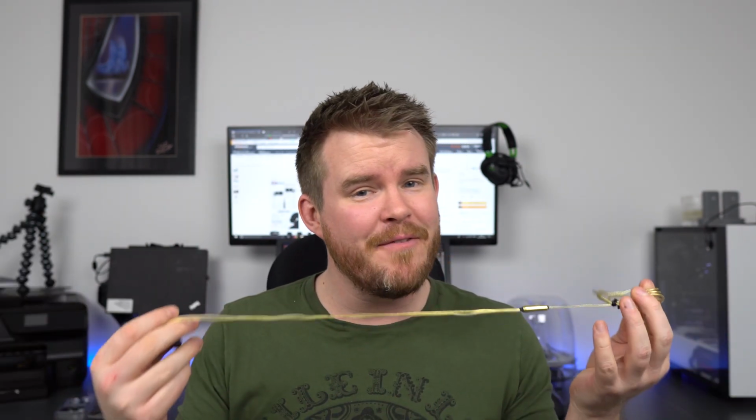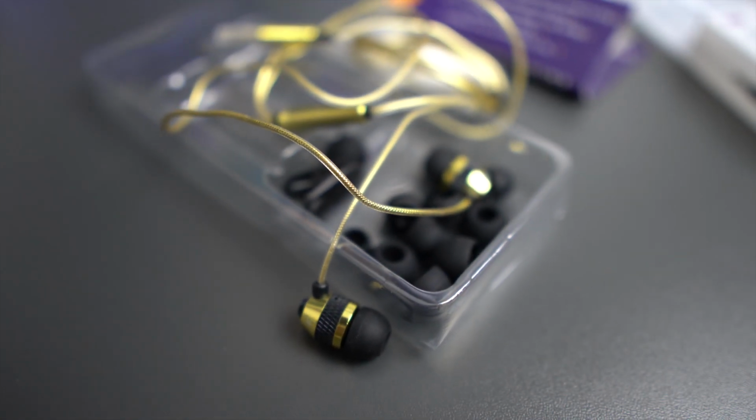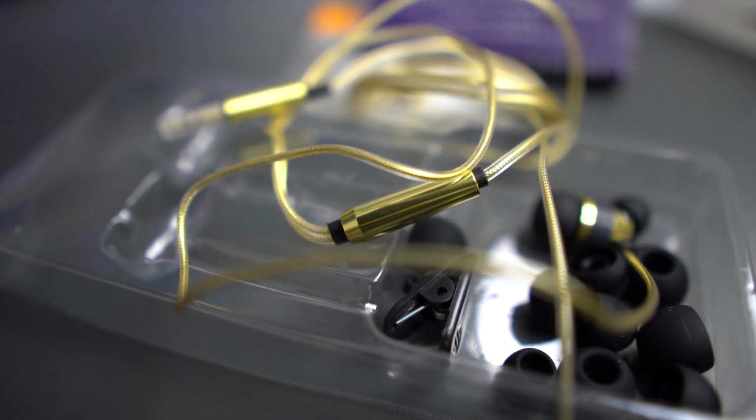Now, I've just unboxed these bad boys, and I've got to say, firstly, I wish I hadn't gone for the gold. Build quality seems nice. That seems to be a metal casing around the earbuds. The wire has a nice plastic sheath around it. And the connection, the 3.5mm jack, seems pretty well put together for £8. They haven't fallen apart yet after taking them out of the box. Good work, Betron, I like that.